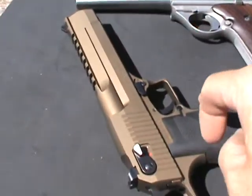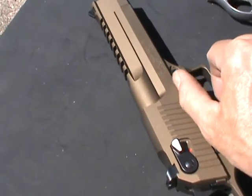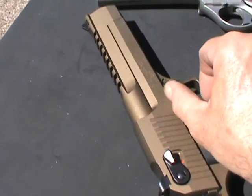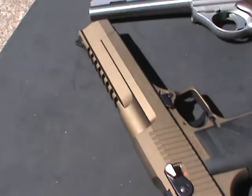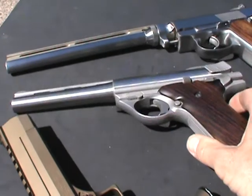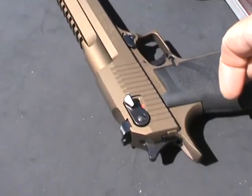Another feature I find cool about the Desert Eagle is that it has a lever right here that you can drop the top of the barrel, and remove the barrel completely off the frame quickly and easily, just like the Automag. So it's like Desert Eagle liked this feature, and they incorporated it into their pistol as well.